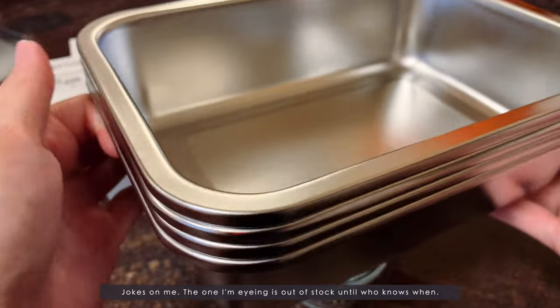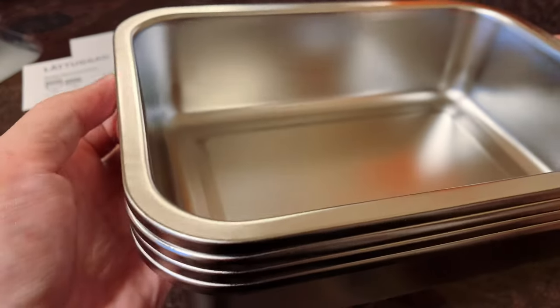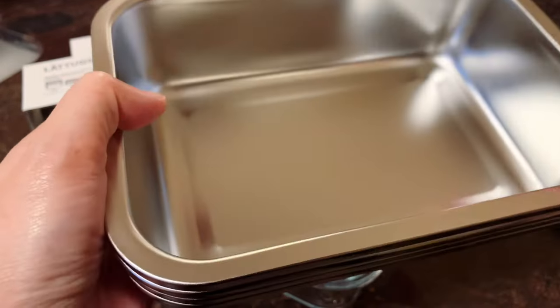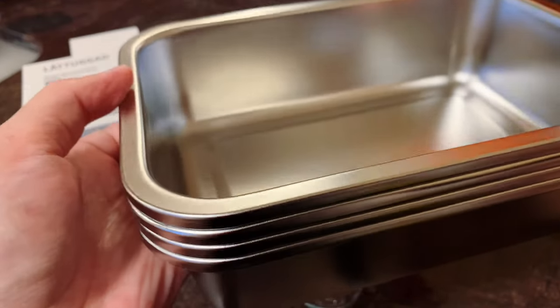Because right now things are just jammed in there with Ziploc bags, and I would love to have containers to put my dried shrimp, dried oysters and stuff like that in. I think that would look really cool. I think this would be great with it actually, with the stainless steel. So I kind of want more for sure.